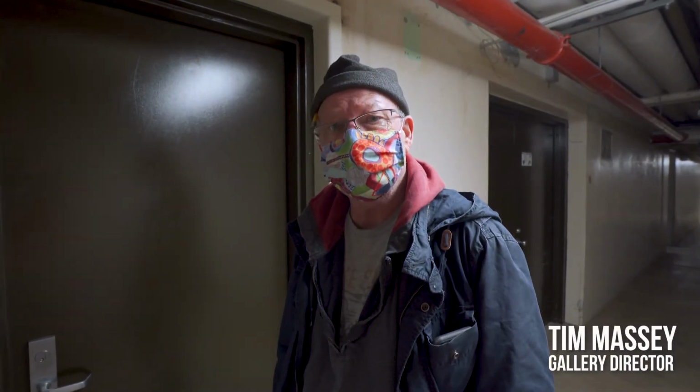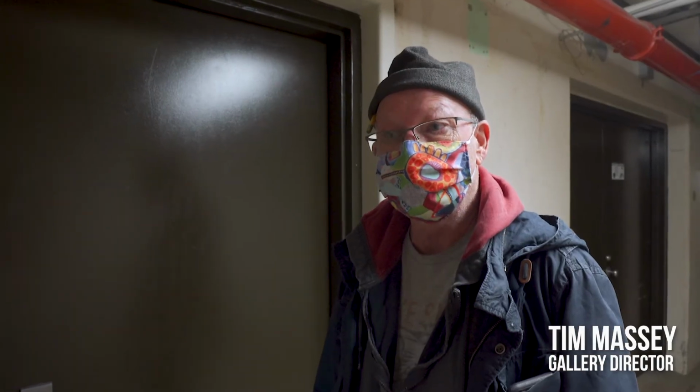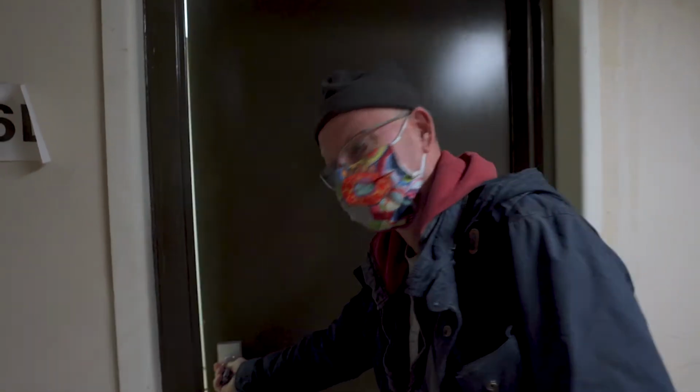I'm the director of the Tower Gallery at the college, and welcome to the collection room. And this is where the E.E. Cummings works are stored.